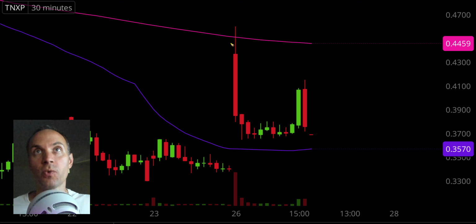Next one here, TNXP, and I'm going into broken record mode because we have, once again, a general situation here where strong start, pullback, and then yes, now all of a sudden the price is hanging out and hovering right around that 50-period moving average, which I would also say in this situation is a key level from just an overall sense.